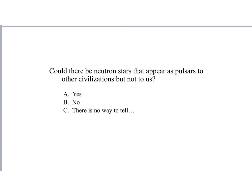So now here's the question. What do you think? Could there be neutron stars that appear as pulsars to other civilizations, but not to us? Is it yes, no, or actually there's no way to tell? And let me remind you how we actually detect those pulsars, right? So you have this thing that's rotating. There's an axis of rotation, but around it there are these beams of radiation.